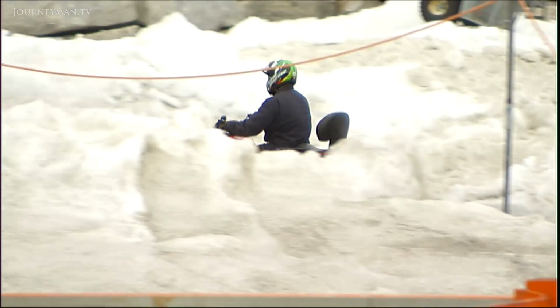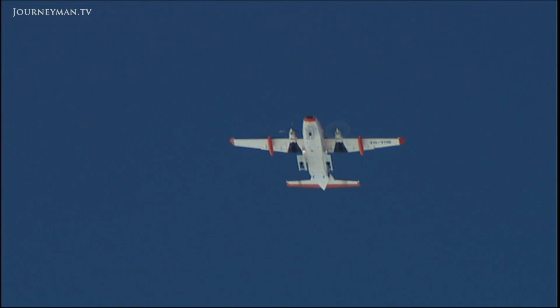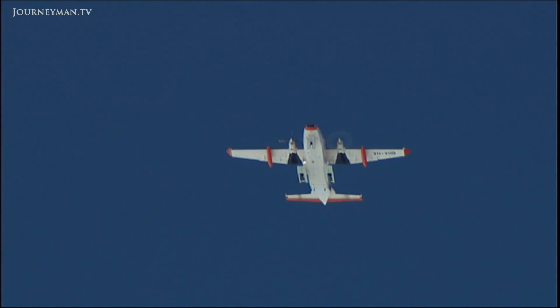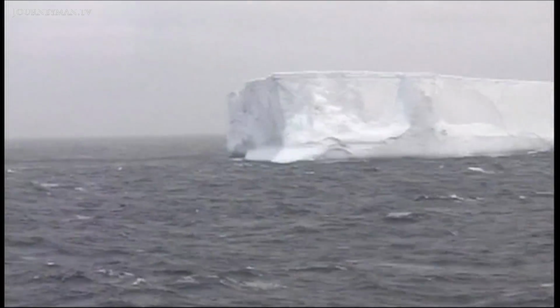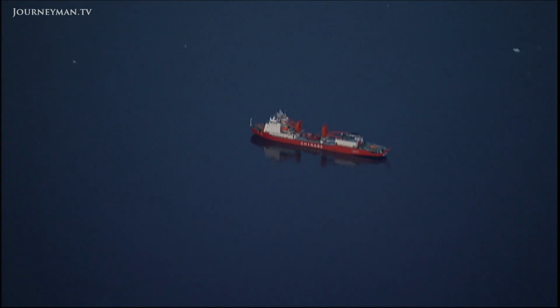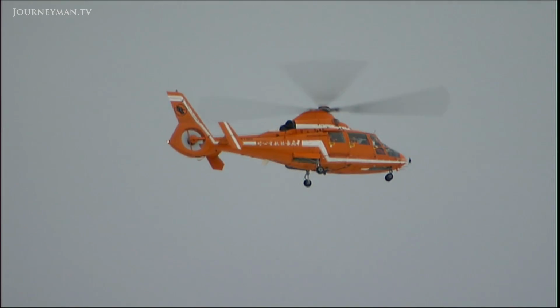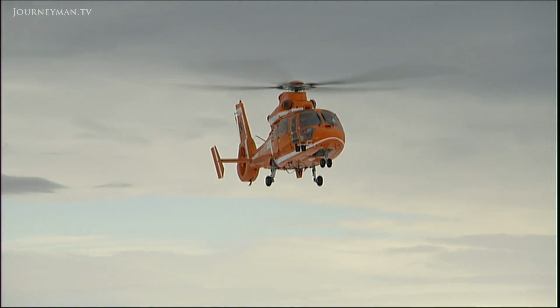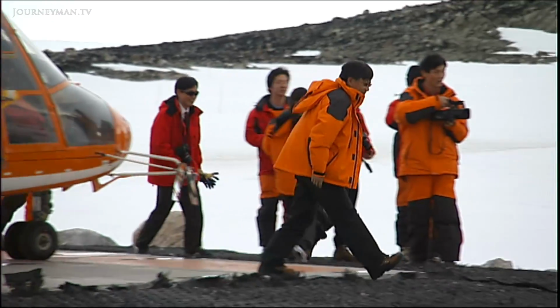Under the terms of the treaty, no other country needs to ask Australian permission to set up a base here, as the Italians, French, Russians and others have done. And all are now closely watching the rapid emergence of another player on the ice, China. Enter the Snow Dragon, Chinese expeditioners from the research ship Yulong.